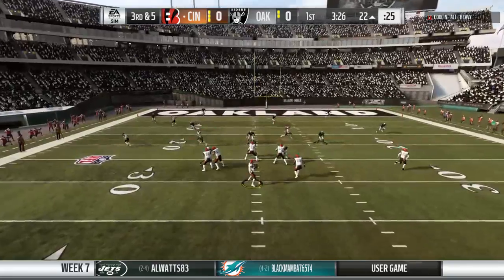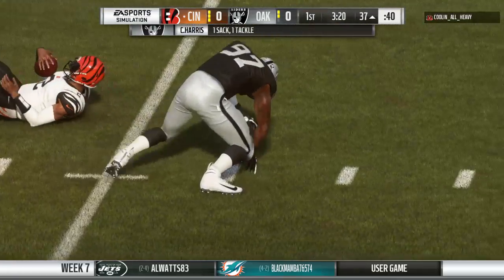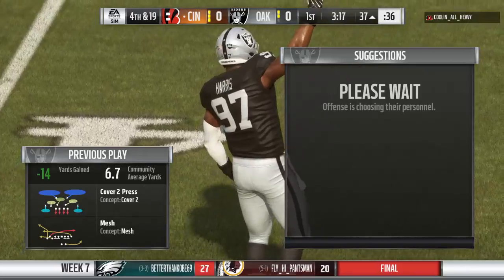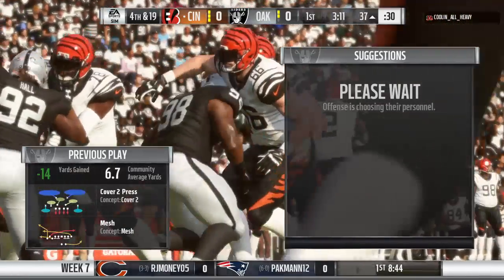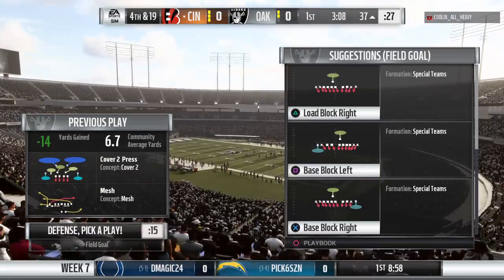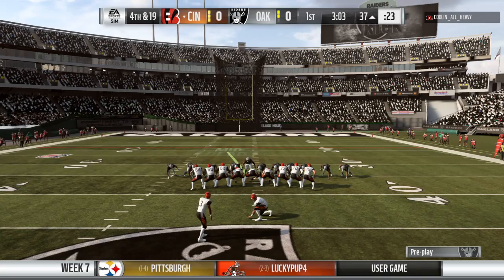A shotgun snap for Watson. Eluding the pressure. And a big loss here as he's taken down. Charles Harris in there to make the play. It'll be a loss of 14, and it'll bring up a 4th down. Now the Bengals will settle for 3 as the field goal unit comes on here. This from 54 yards away.